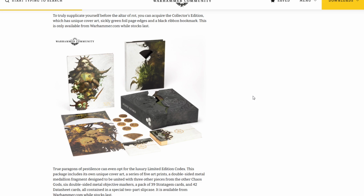And then we also have, for those Death Guard players out there, the Luxury Limited Edition Codex box. So we know with the Emperor's Children box that came out a couple weeks ago that was super popular. There's only 1,600 of these worldwide. You're going to get not only the special codex, including the digital code, you're also going to get the fancy presentation, some art prints, the Death Guard objective markers, 1/4 piece of the talisman that joins up with the other chaos talismans to make a full talisman, your datasheet cards, including combat patrol, and then you're also going to get your stratagem cards.